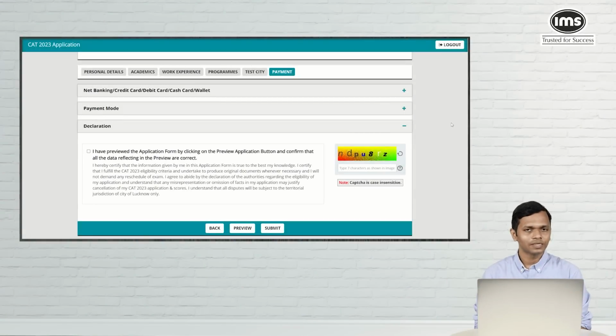And now we are on the last step, which is the payment. The first information that you need to give is whether you're going to make the payment through net banking, credit card, debit card, whatever mode that you're planning to use for the payment. It will show you the amount that you need to pay, either 2,400 or 1,200, depending on the choices that you have made in the form.